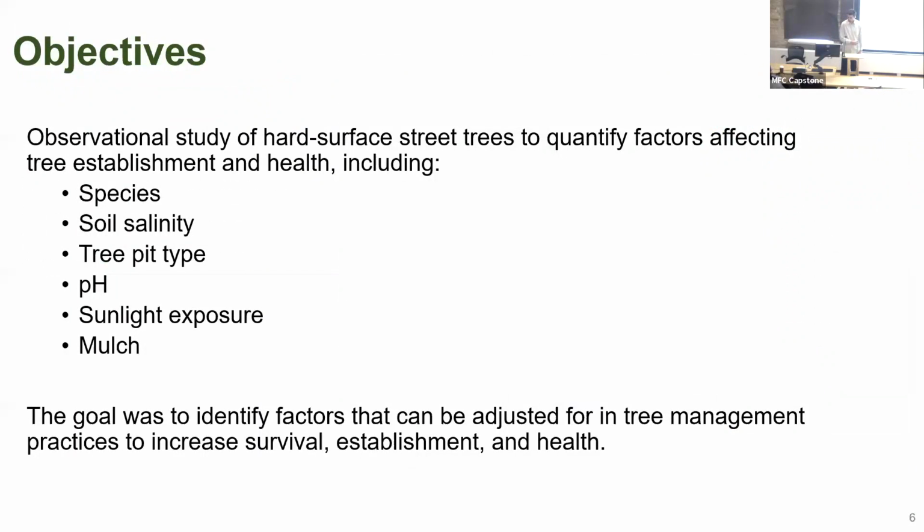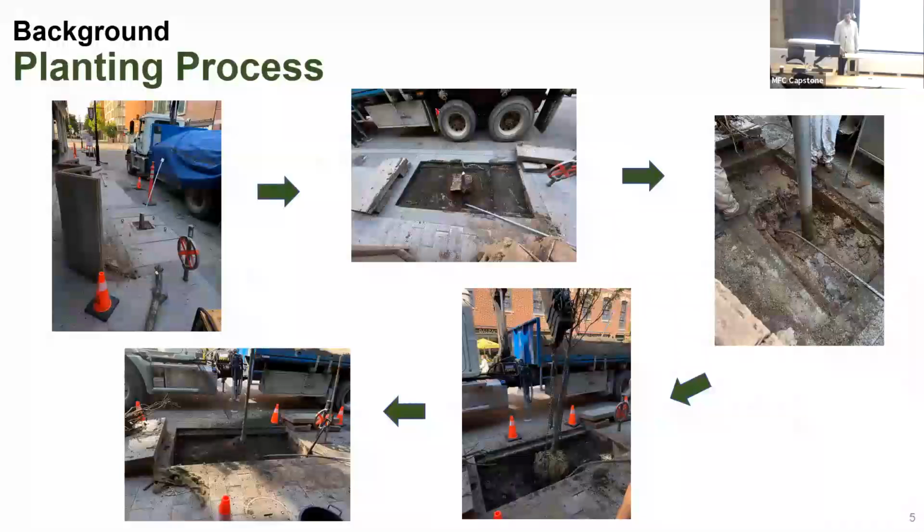Okay, and so a little bit about the planting process. In this example, this is a tree pit with concrete panels covering part of the soil. So it requires this crane truck to lift these heavy concrete panels to expose the soil. Then a whole other truck called a hydrovac gets moved in. And it's basically like a giant vacuum on wheels. And it sucks up all the old soil so that the old tree stump can be removed.